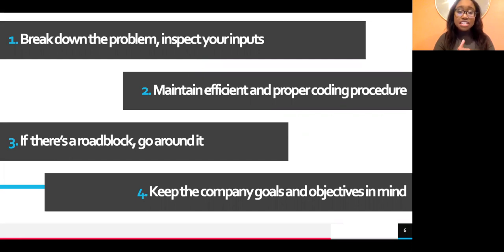So first, you have to break down the problem. Specifically, inspect your inputs. I will share directly what this means soon. Number 2, you need to maintain efficient and proper coding procedure. 3, if there's a roadblock, go around it. And 4, keep the company goals and objectives in mind.